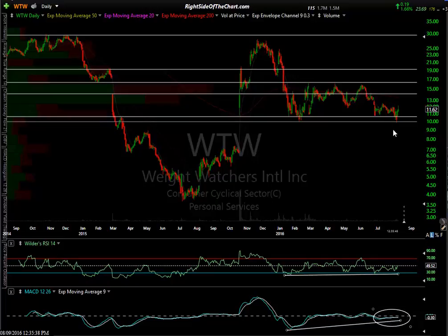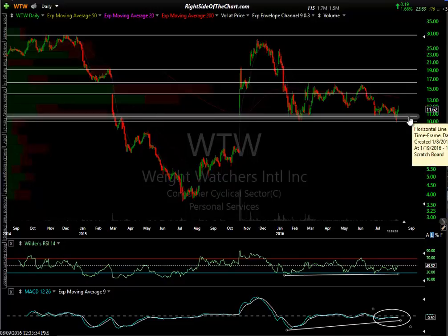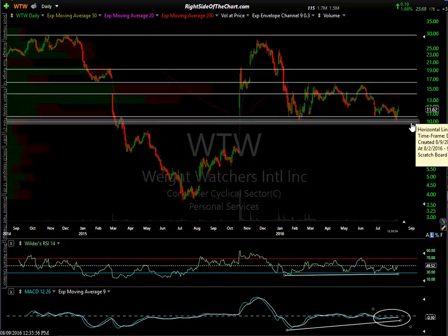On face value, it looks bullish because it is somewhat of a divergent low. Technically speaking, it's a divergent low. You have a higher high here and equal highs in the RSI, while price has made a slightly lower high. But what I'm watching for Weight Watchers is if it fails. This is pretty key support around 1065.